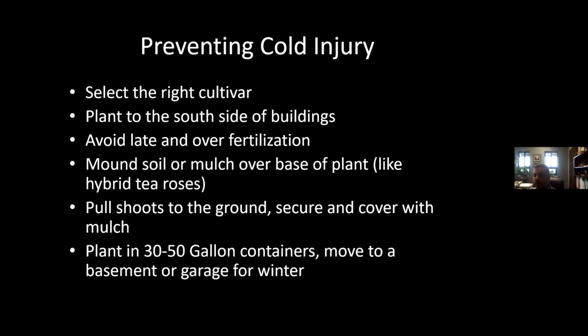And then also avoid late and over fertilization. That's what I talked about earlier. You want to stop by the 1st of August anyway, and that way we're not getting a lot of fresh succulent growth going into winter. I know we usually tell people to stop fertilizing things 6 weeks before frost. We want to stop way before that on our figs, so that we make sure that they're not putting out a lot of succulent growth before it gets cold.